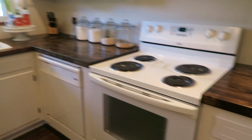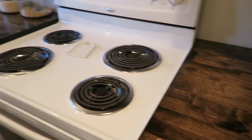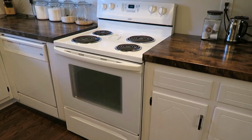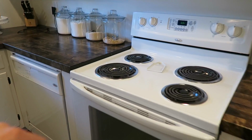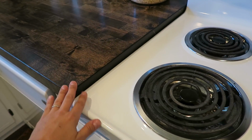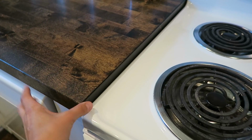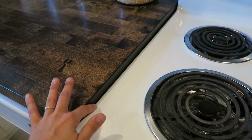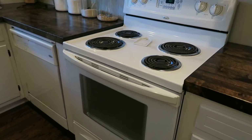They're not completely finished. Some of them are not totally screwed down because we actually want to raise up the stove. It's a little bit too low, so there are adjustable feet on the bottom. We're going to lift it up just a little bit so that it's more even with the countertop, because these countertops are thicker than our old ones. So it just hangs over a little bit too much, and we don't want to risk moving a pot and banging it or something like that. So we are going to raise them up.